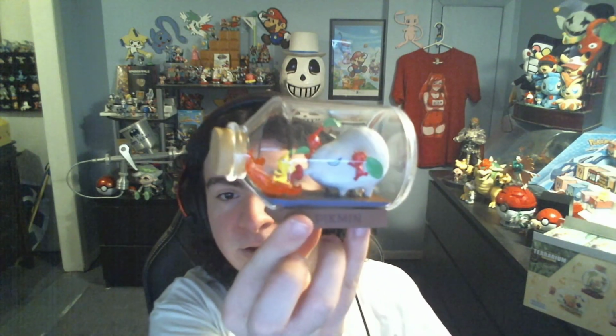Random thing on my side. And then we've got the stand. And there we go. So it goes like this. And we got the Pikmin stand. And we got the terrarium of the fiery blowhog fighting some Pikmin, and the Pikmin are fighting back.